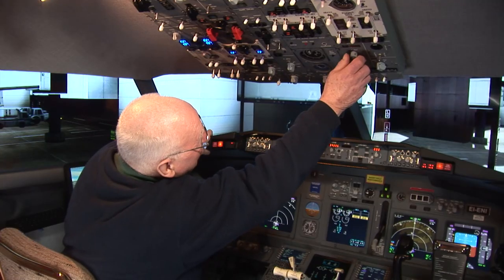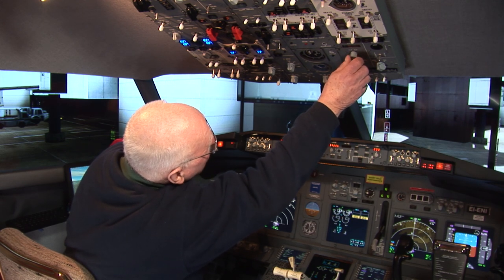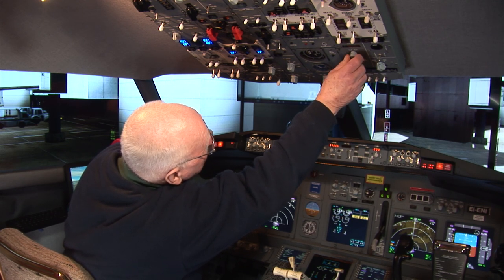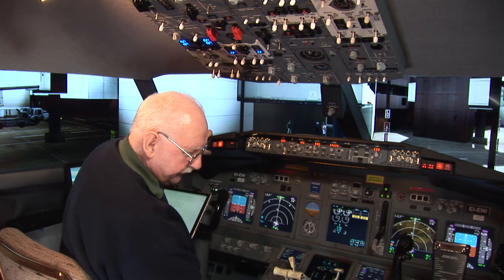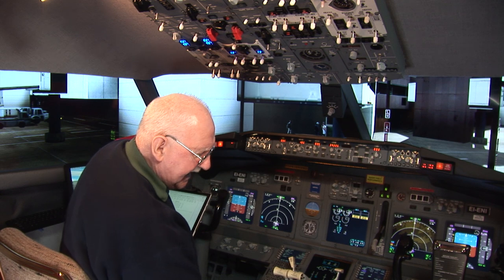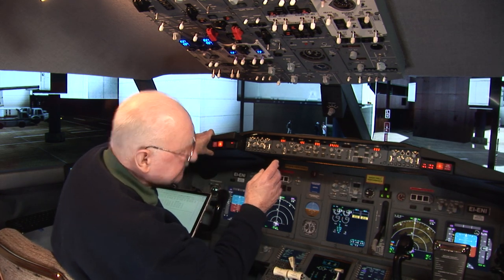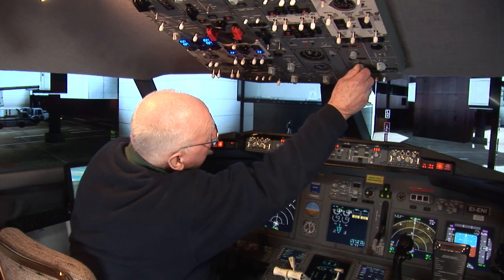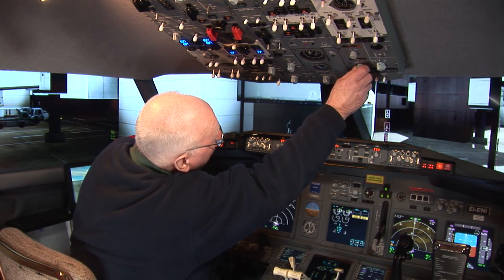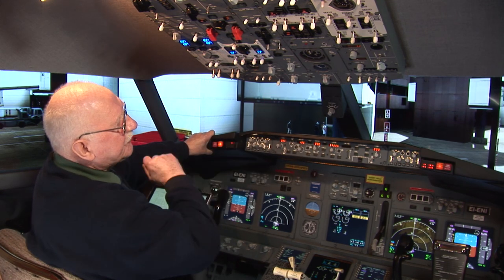Up here I'm going to put 39,000 feet as well. This is for our pressurization. Our airport elevation is 681 feet at Oslo, so that's pretty close to 700. So I'm going to put 700 feet for our landing altitude in here. As I say, that is for pressurization.